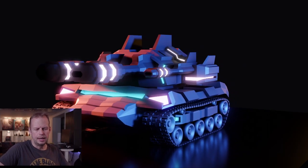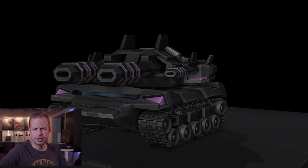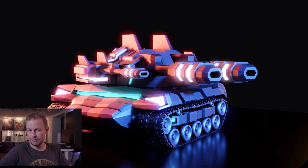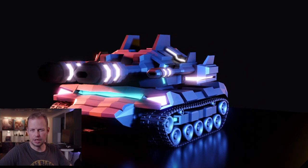I just rendered an Eevee version and I also rendered the workbench version, and I'm compositing the two just on top of each other with a color dodge for the workbench one with a cavity look, because then you get the glowy, edgy type of thing. So I think it looks a lot cooler.